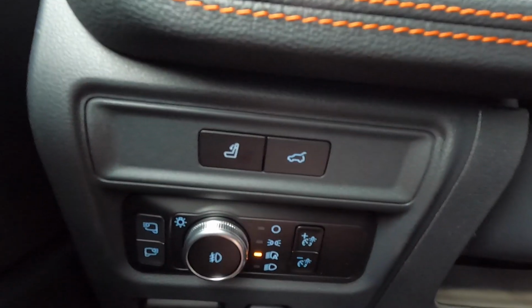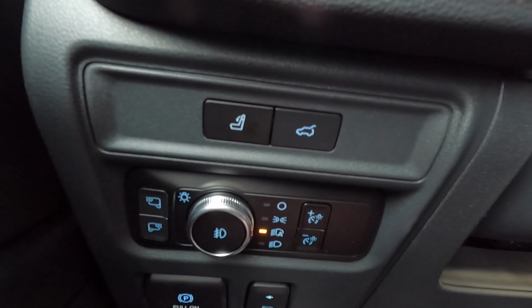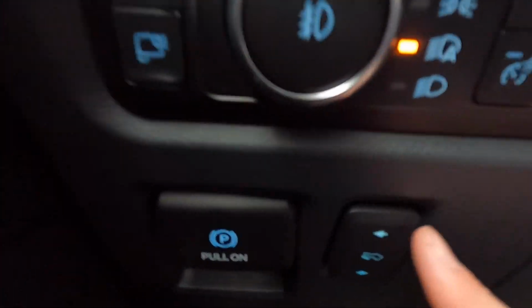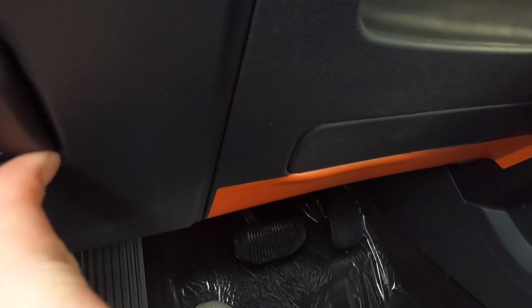Here are your headlight controls. So right now this is headlights automatic. And then if I press on that, that will turn my fog lights on. And then this is to brighten and or dim your gauge cluster as well as your backlit buttons. You got this little rocker switch right here. So if I press that, that's gonna push the pedals away from me. So watch the pedals. See how they're going away from me? If I press on this, the pedals will start coming closer to me.